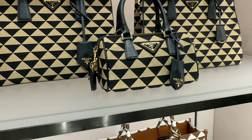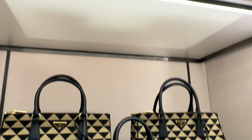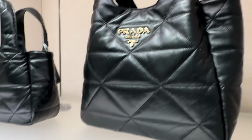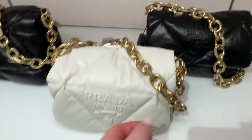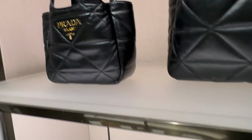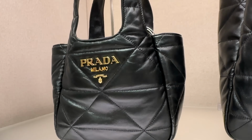They have this one over here in the beige. They also have it in the white. Got this little puffer bag over here. This little one. And then this one over here, they've got the chunky chain. Really like this one over here. This one's really cute, just a nice little classic one.